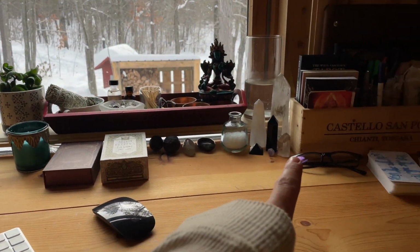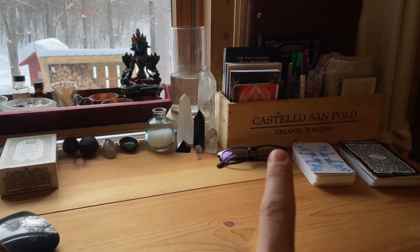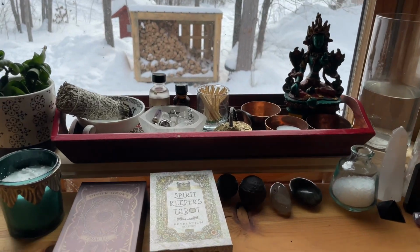Speaking of which, blue light glasses, because they really help when you're on the computer either all day or at night. All right, so I'm going to set my camera down so that hopefully it's not so shaky.